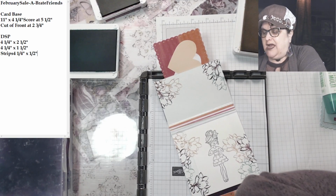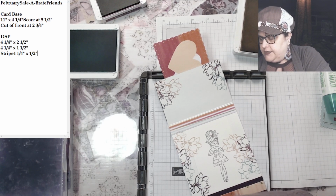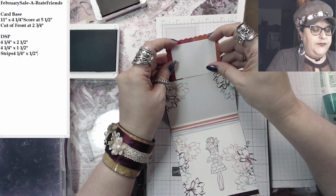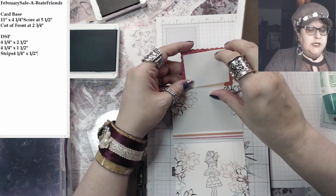So I'm going to cut just a little bit. Got my little trimmer over here. I'm going to trim a little bit off. Then I'm going to come back with the flower because I want to finish that look, but look how cute that is. Look how cute that is in there. So I'm going to come back.